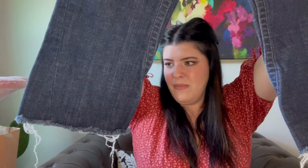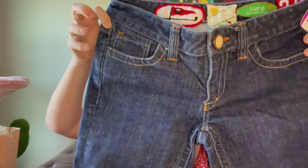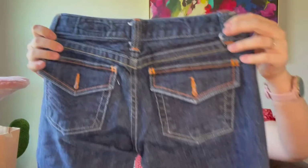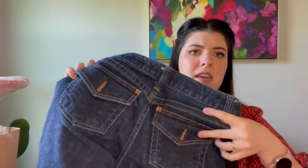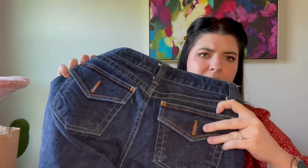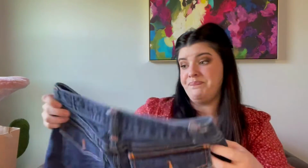Maybe somebody made them capris. I don't know, that's what I'm thinking. They might have been made into capris. But that is what the back looks like, and there's no buttons. I don't think there's supposed to be buttons because there's no hole in the denim. They were a great price, so I figured I'm more willing to experiment with brands when it's a better price or a lower price.